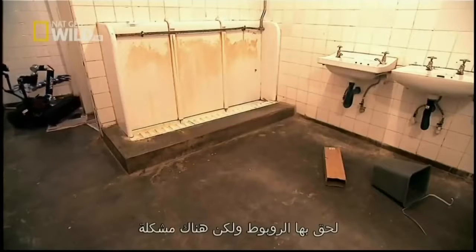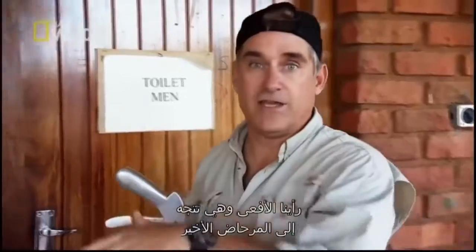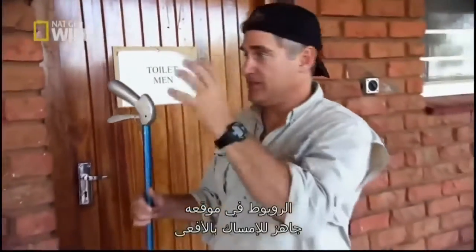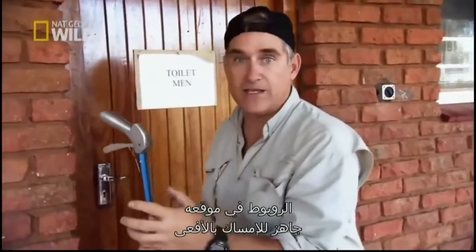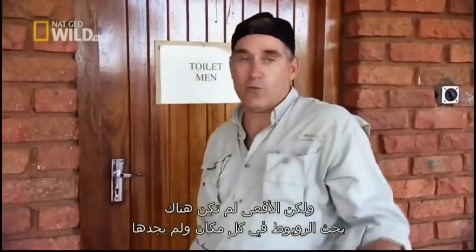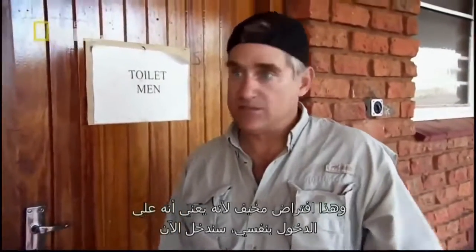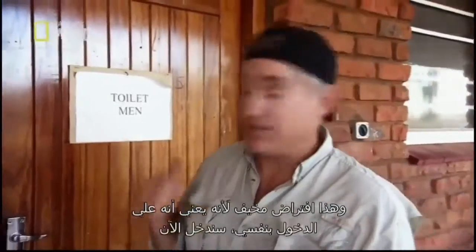The robot heads after it, but there's a problem. We saw the snake go into that last toilet stall. The robot is in position. It's ready to grab the snake. We just don't have a snake. The robot's looked everywhere. We've lost the snake, which is a horrifying proposition because that means I gotta go in.